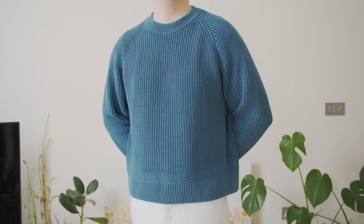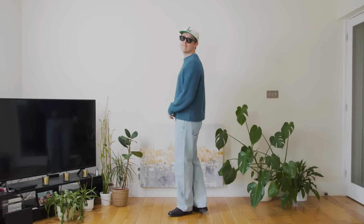Next up, I thought we'd go for some knitwear. And man, is this piece a hidden gem. This is the oversized wash crew sweater. I got it in a size small in this beautiful wash blue, and it retails for 65 quid.